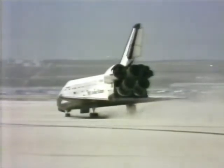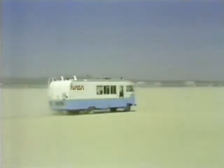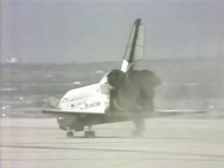And as far as I can tell from the picture, it's in good shape. I'll tell you that, it was super. And a convoy will now meet them. Okay, convoy's on its way.